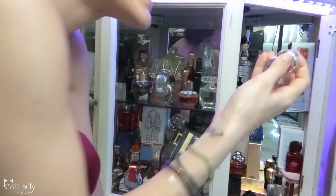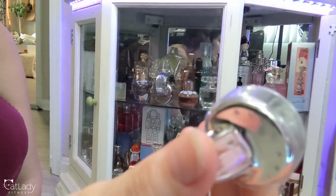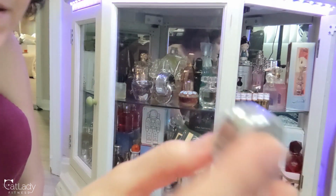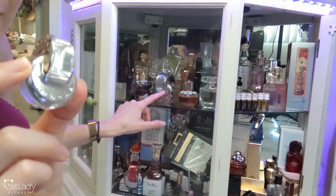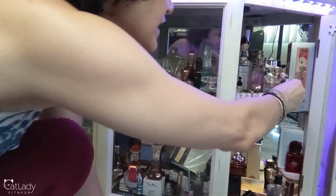I have this teeny little sample of Bulgari Omnia Crystalline, I believe, and then the big bottle right there. So I'll probably sell this one. I don't even think it's really used.